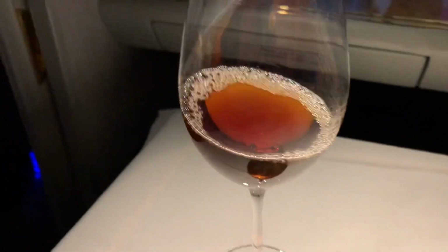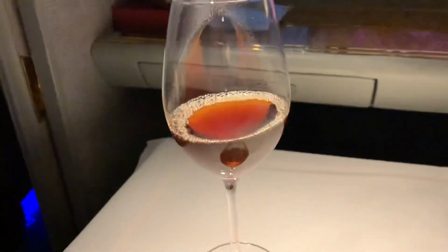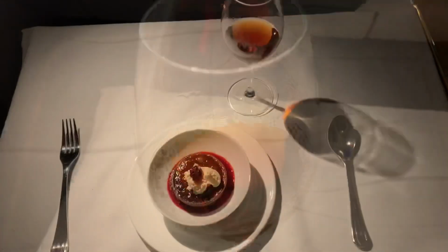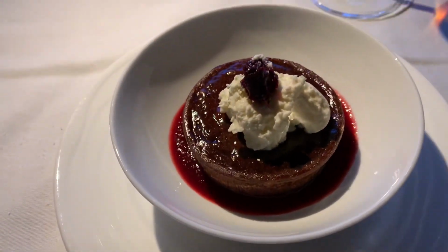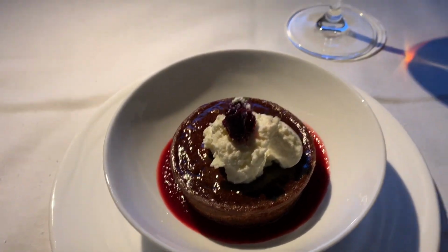I was eagerly awaiting the Graham's tawny port and had a glass while I was awaiting the dessert service. A spot of rough air had it dancing in the glass, but everything was smooth by the time the chocolate and cherry tart was delivered. Delicious on all counts.